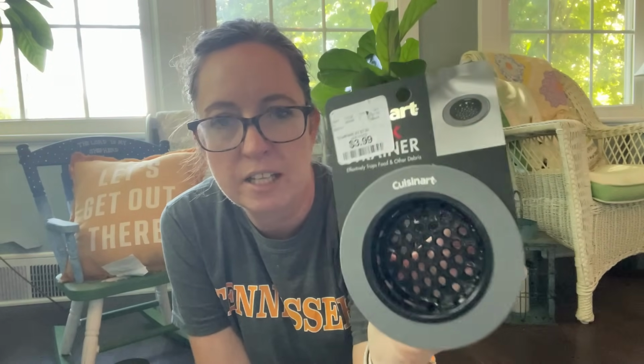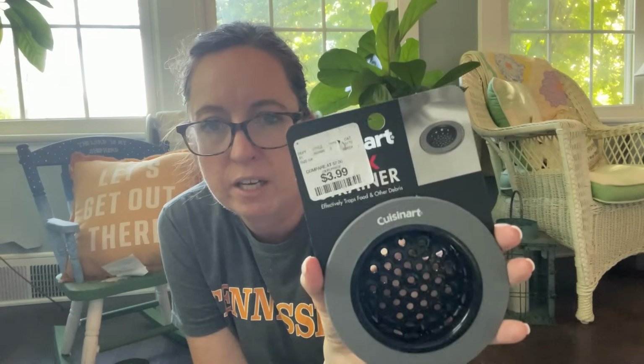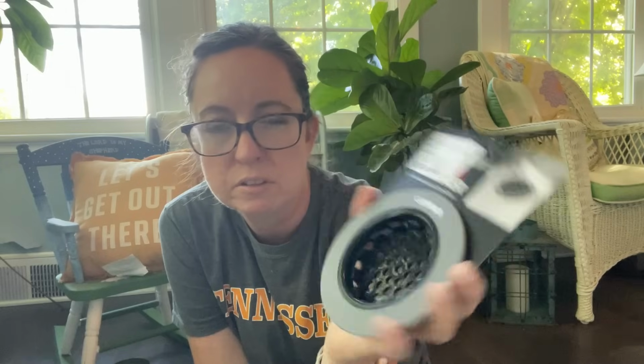Okay, and then finally at Home Goods, I picked up just a really basic strainer. I needed another one of these, and this one was $3.99. Cuisinart brand, I felt like $3.99 was a good deal. I don't know if they sell these at Dollar Tree, maybe, I don't know. But I liked this one, and for $3.99, I decided to bring it home.